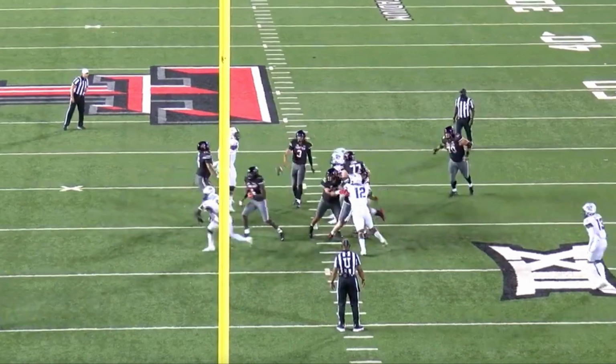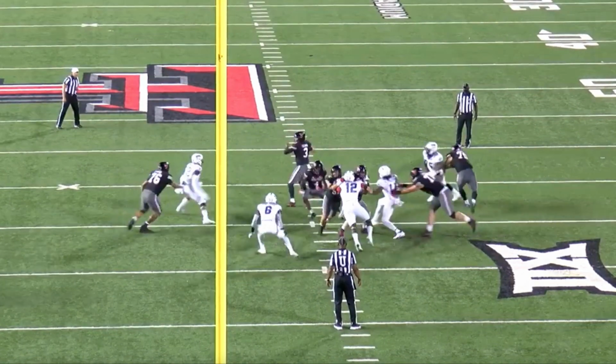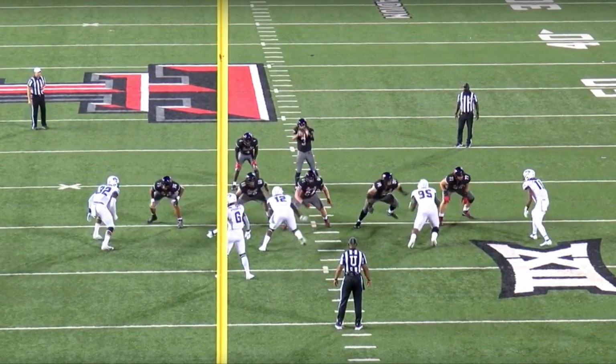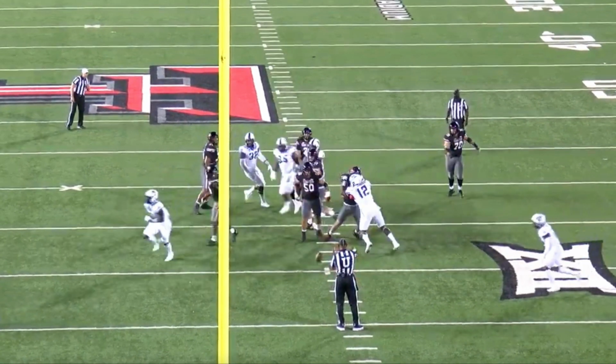He knew he wasn't going to be able to sack the quarterback, so he has the wherewithal to get his hands up, jump up, and bat that pass down. I love this play once again because it shows how quick and bendy he can be off that edge.